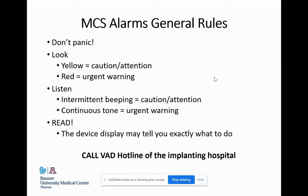Alarms, so general rules. Don't freak out. Every alarm has a sound, a light associated, and a message about it, regardless of the LVAD that they have. So there's two different kinds of alarms. There's yellow and there's red. So look for your lights. Yellow is caution, attention, okay? Typically, think about it like this. If the patient's having a yellow alarm, it is not going to cause patient harm. So look at it, see what it says. It's typically power related, so make sure that the patient is safely on two power sources.